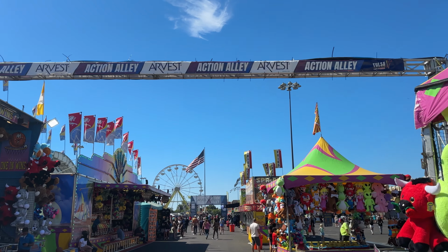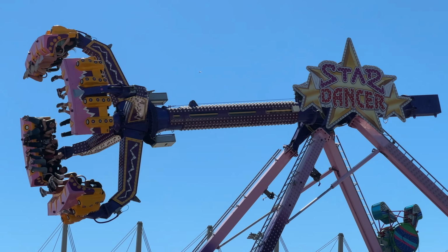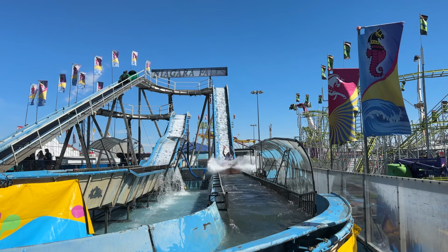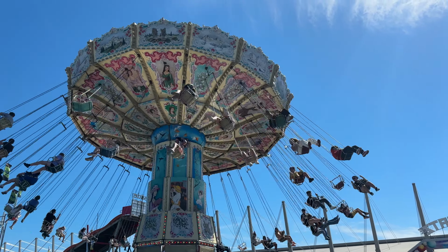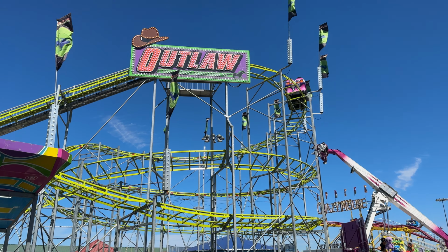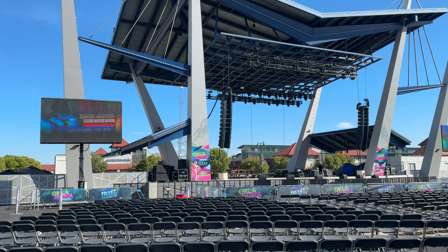There's food and drink options galore. And don't forget the rides. There are 65 rides here this year, and that is pretty impressive. There's live music throughout each day on 4 separate stages throughout the fairgrounds, and there is a concert every night featuring a different artist.